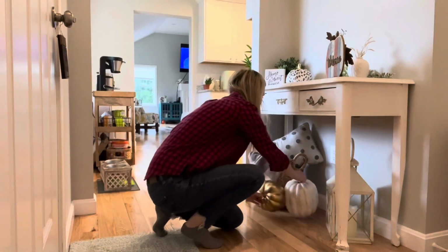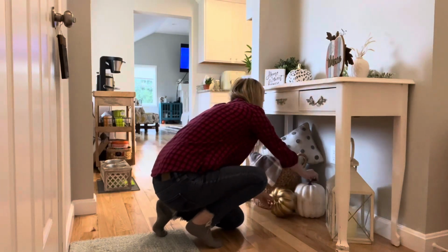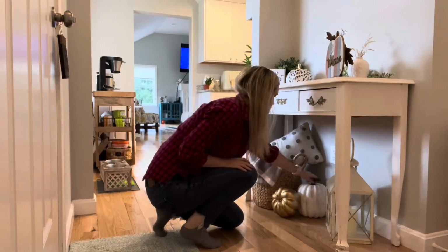This is my favorite spot that I decorated this year. I love this entryway table so much. I think it is so cute and it brings me so much joy.